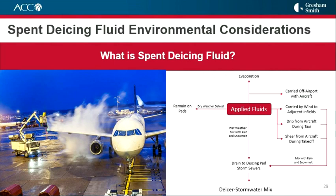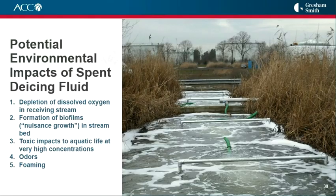And for airports that have permit conditions that may have limitations for outfalls draining areas outside of the deicing pad, sometimes collection of that storm water that's contaminated with those fluids outside the pad is necessary in addition to collecting and processing what's on the pad. So why do we need to do anything with the deicing fluids in the first place?